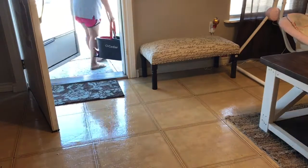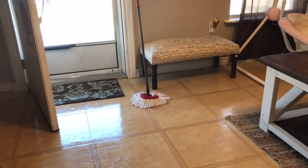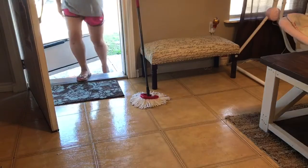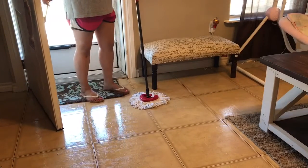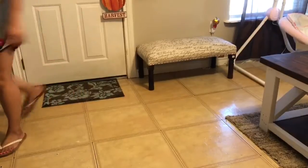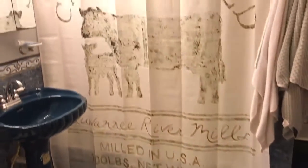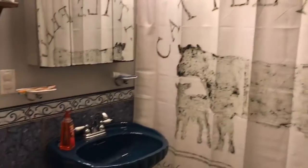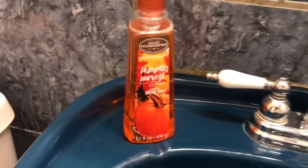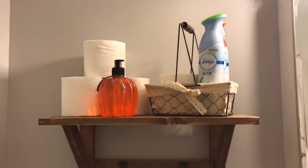So after mopping the entire house, I just throw out my water to my front porch. So if you're wondering, my soaps are from Big Lots and I got them for $1 or $2, I don't remember, but they were very affordable.